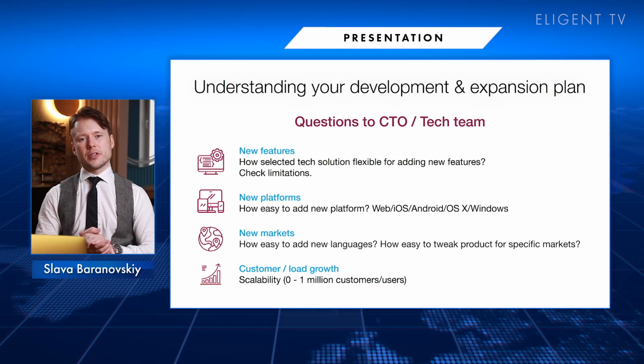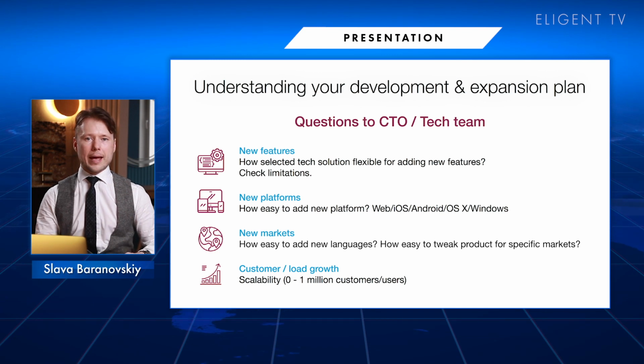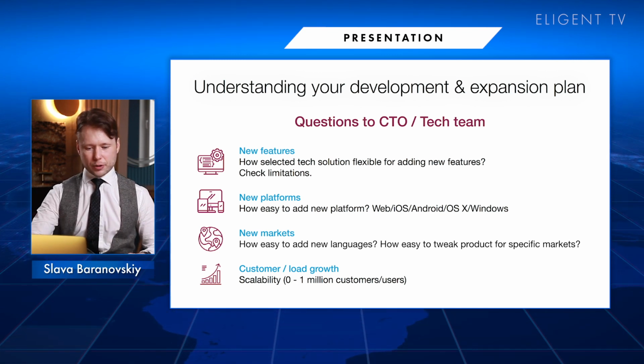So please discuss all of these questions with your tech development team and your CTO, and please know all of these answers beforehand.